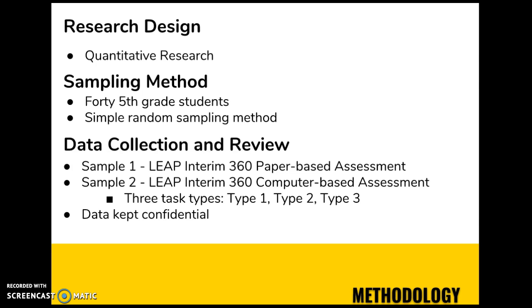The first group took the LEAP 360 Interim 1 paper-based test. The second group took the LEAP 360 Interim 1 computer-based test. Both tests were identical. LEAP 360 is created by the Louisiana Department of Education. The assessment is aligned to the Louisiana Student Standards and High-Stakes LEAP 2025 assessments.